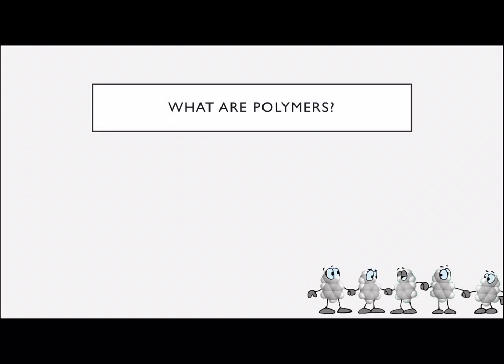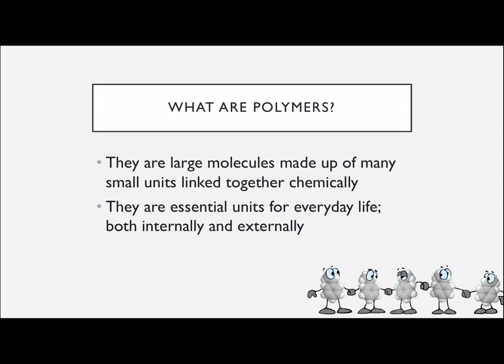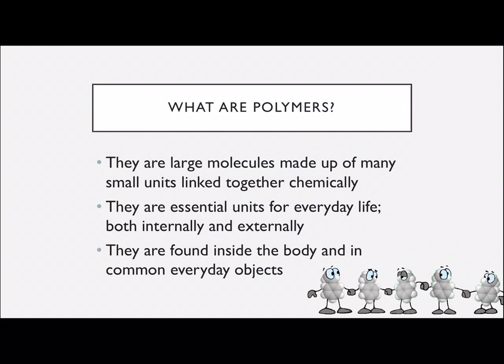What are polymers? Polymers are large molecules made up of many small units linked together chemically. They're essential units for everyday life, both internally and externally. They are found inside the body and in common everyday objects.